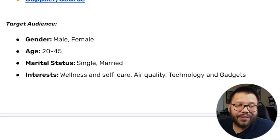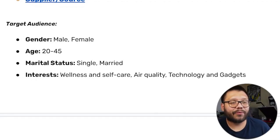Humidifiers actually provide some sort of value, and people spend money on humidifiers. I remember I used to go to this store called Bye Bye Baby, and we needed to buy a humidifier, and we purchased one in the shape of an elephant, and it cost, I think, like $90. So $60 for something like this is totally doable. So when it comes to our Facebook ads targeting, we're going to be targeting people between the ages of 20 and 45 with interests in wellness and self-care, air quality, and technology and gadgets.